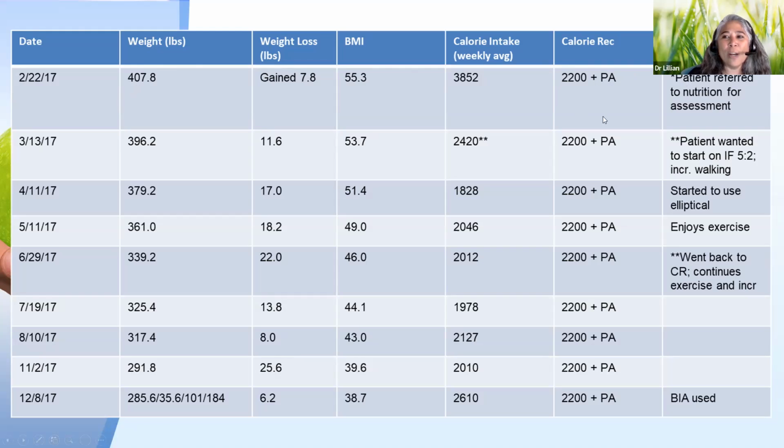So I started out by just putting him on a 2,200 calorie diet. Okay. I calculated his calories. He needed definitely less than this, but he was eating almost 4,000 calories. So what I did was I kind of cut it in half, and he started to do some physical activity. Okay. So he did that for a couple of weeks, and he was able to lose some weight. So he was happy. But he said, look, I want to start on intermittent fasting.